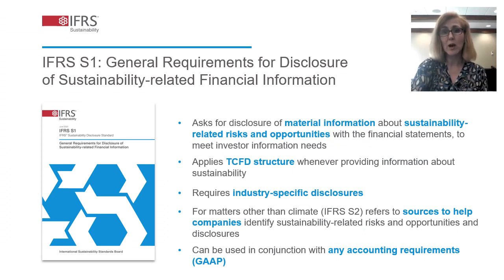It sets out the general requirements for a company to disclose information about its sustainability-related risks and opportunities that's necessary for investors when they make decisions relating to providing resources to a company. To make sure it's connected and can be considered alongside financial statements, the information is disclosed in general purpose financial reports. IFRS S1 sets out the core content for a complete set of sustainability-related financial disclosures, establishing a truly global baseline of sustainability-related financial information to meet the needs of global capital markets.